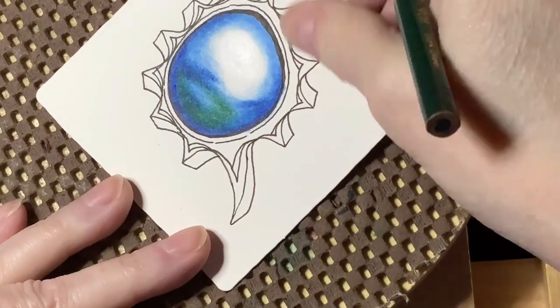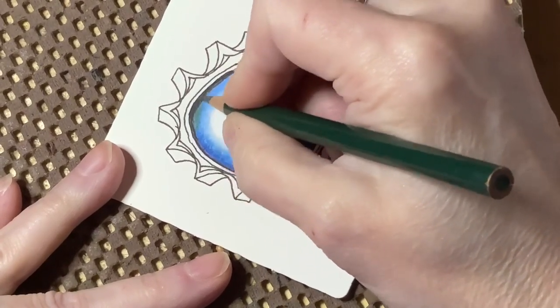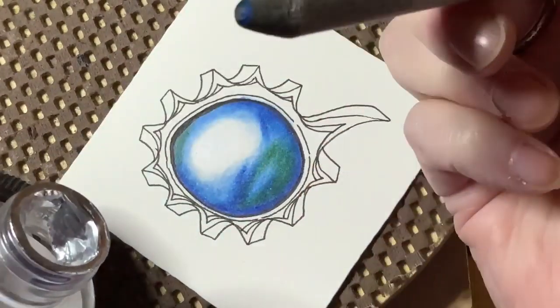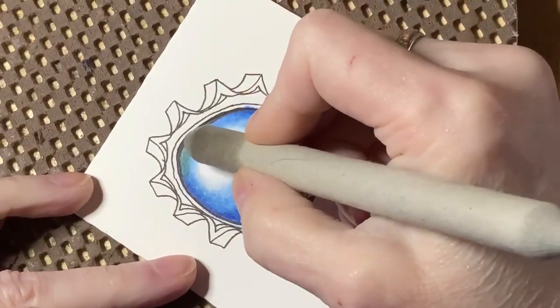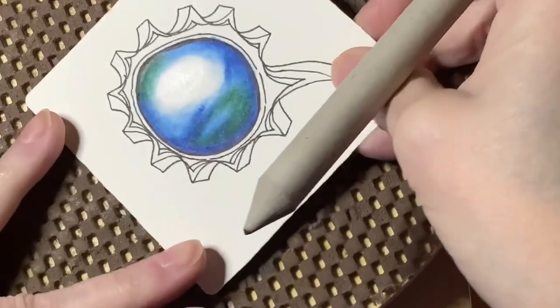Okay, so I want to work that in there, maybe a tiny bit. Maybe a tiny bit up here. And I think it's time we submerged our paper stump again. And you'll see it's pretty pigmented on there. I don't know if you can, but let's see what we can do. We want them to blend. Because that's what's going to give us the best color.